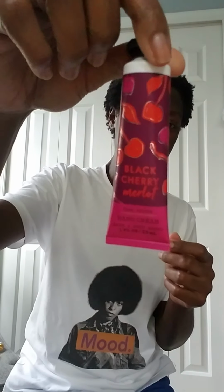And then, all right, three more items in the bag. These were $6.50. These are the hand creams. So I got the black cherry Merlot hand cream like this. And then I got the Boardwalk Taffy. I got two of these. They didn't have the regular size in these at my location, so I picked up two of those.